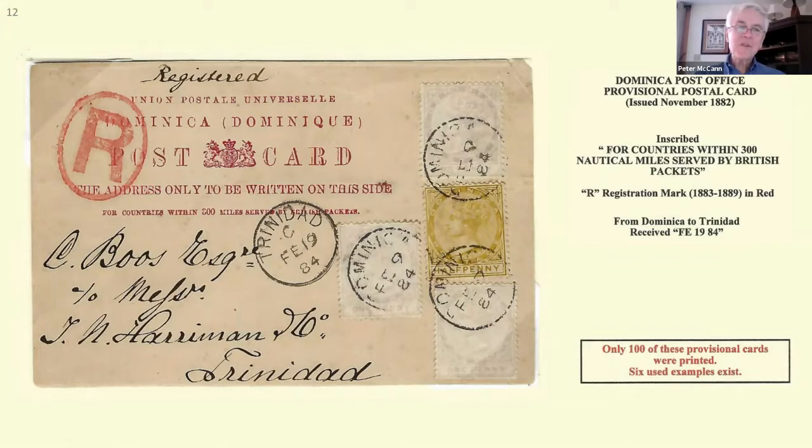So I went and did some research, and a couple of people helped me with it. And they said, well, it's because it's a provisional postcard and there's only 100 of them printed. So I went ahead and bid on it and got it, and I'm very pleased I did. My friend Jamie Goff, who's published a very long two-volume treatise on postal cards and UPU postal cards, illustrated this card in his book, showing this example. It's a neat thing. Anyway, next.